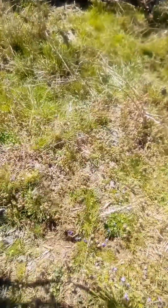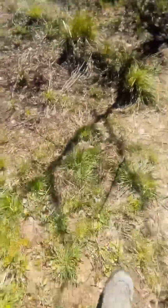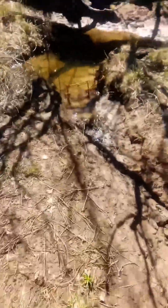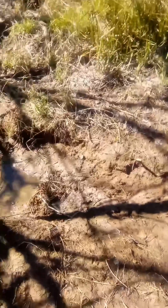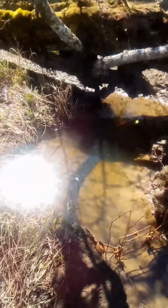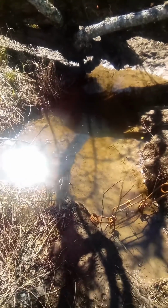Okay, we're still putting in sets. I think we got about 4 or 5 in now. What we did right here, I caught a couple of beavers here way back earlier in the footholds, and now the water's down. I was standing where water was 1.5 feet deep probably 3 months ago, but they're still coming through under that log right there.